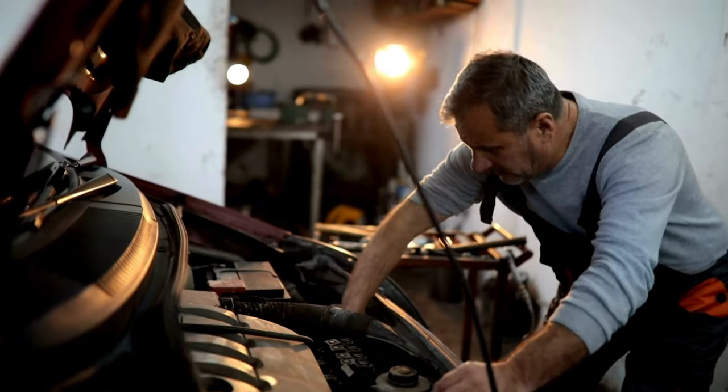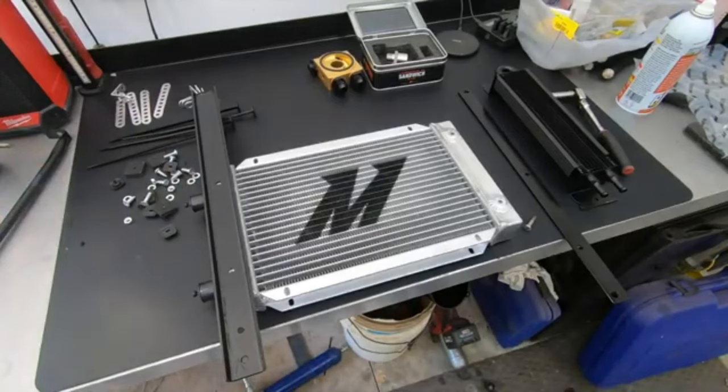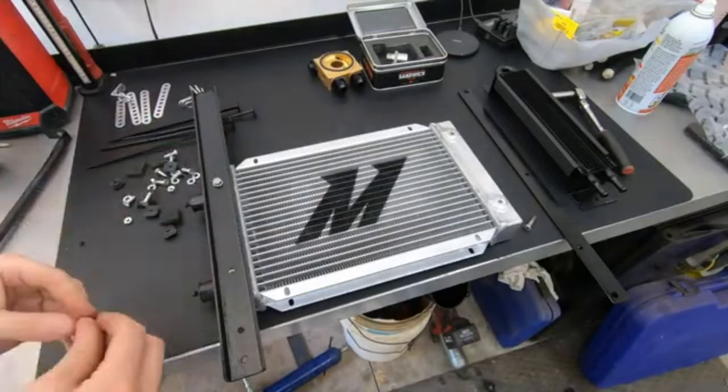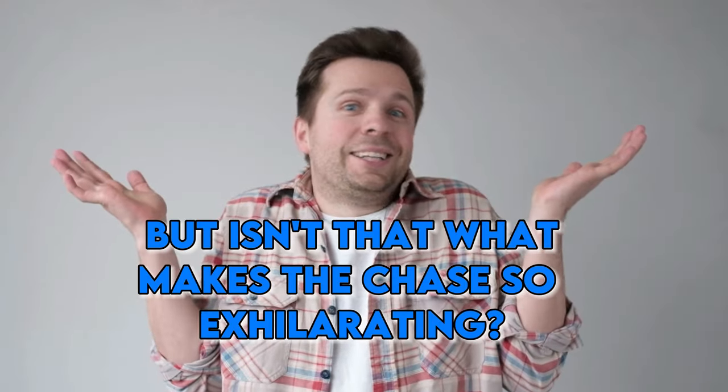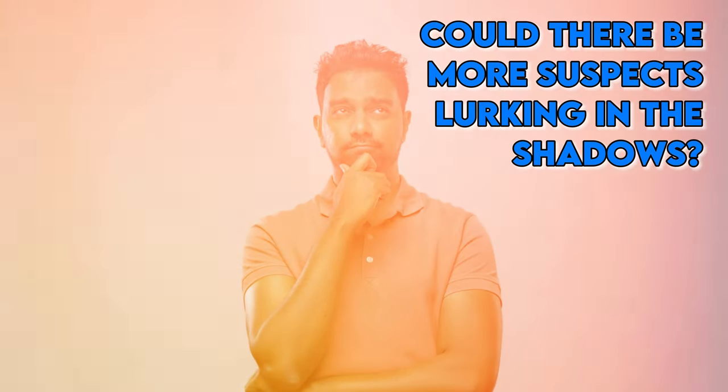So as we navigate this mechanical maze, remember, every component has its story, its alibis, and its motives. Some, like our oil cooler, just make us work a little harder for the truth. But isn't that what makes the chase so exhilarating? Other possible culprits, broadening the horizon. Could there be more suspects lurking in the shadows?